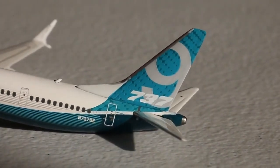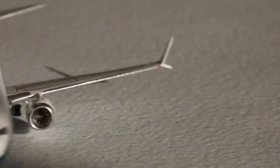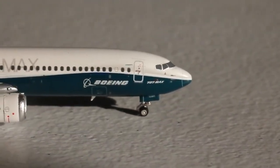Really cool, along with the APU, horizontal stabilizers. This model really has grown on me. I wasn't expecting to be this in love with it, but man, it is really great.